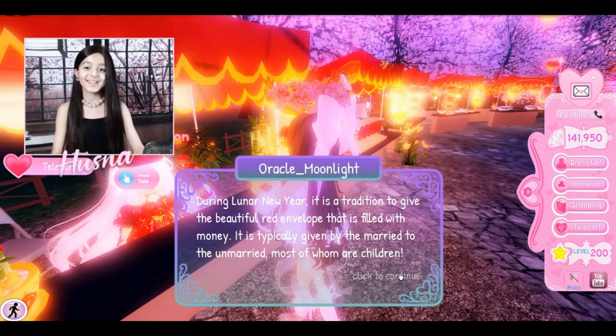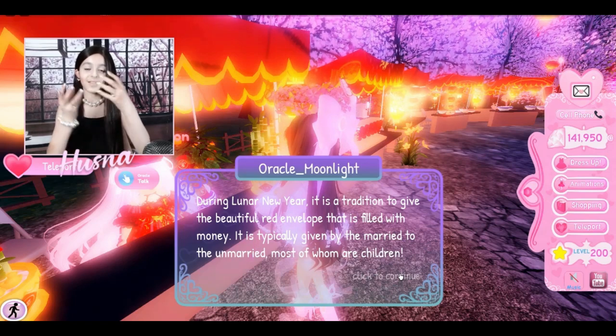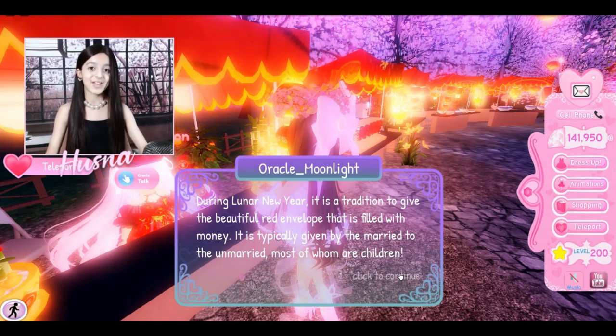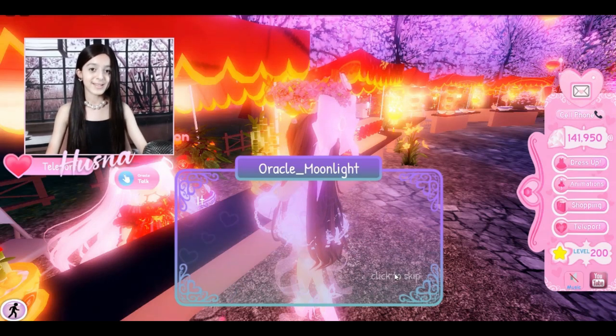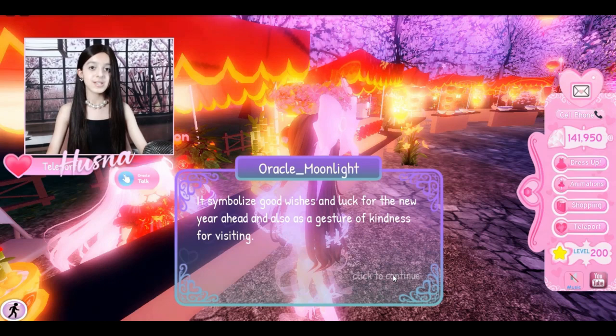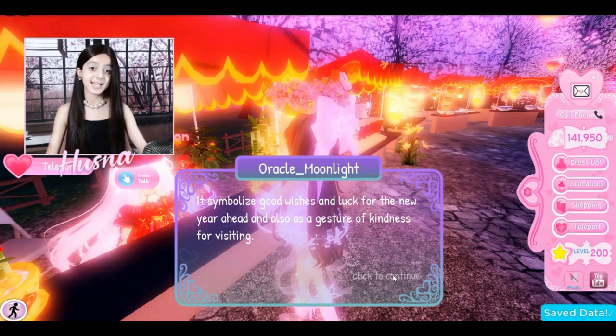One penny. And the envelopes are just so cute. They're like a rectangle and they're so pretty. I just love it. So yeah, and I'm Aries, by the way. My zodiac sign is Aries. So it symbolizes good wishes and luck for the new year ahead, and also as a gesture of kindness for visiting. That is true.